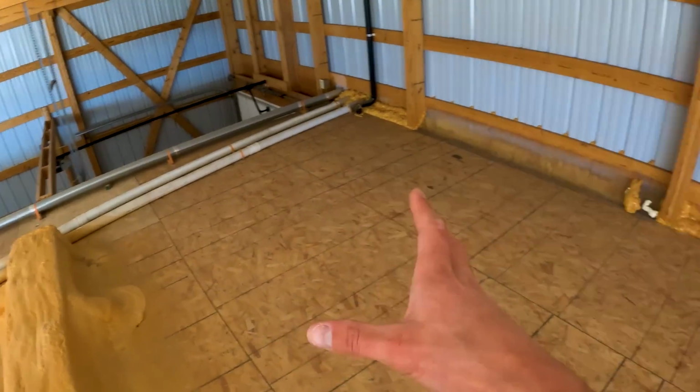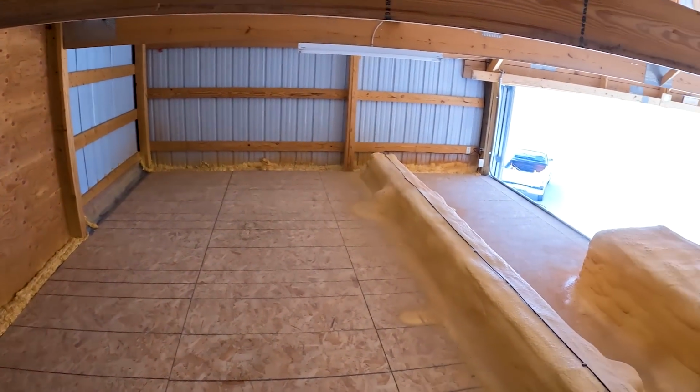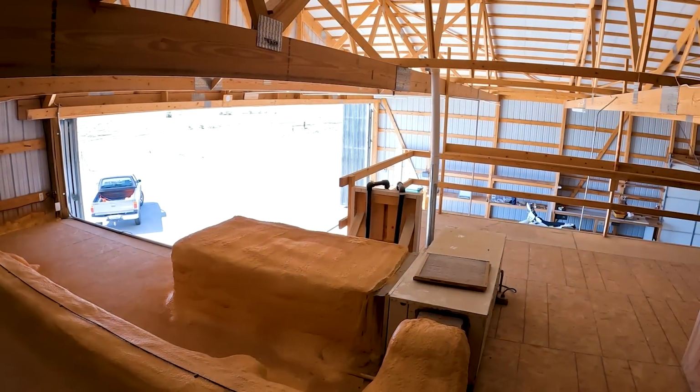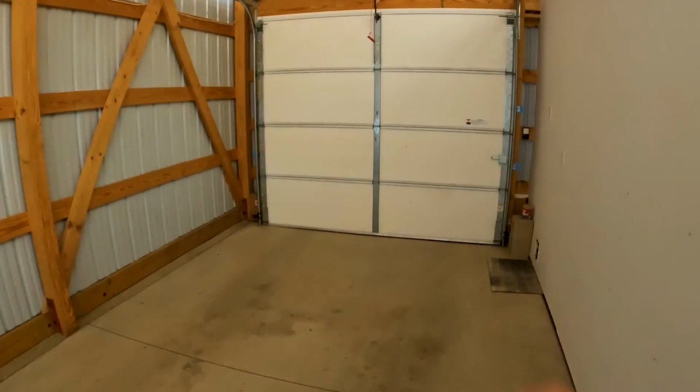I'll give you guys some updates if anything goes wrong with it, but so far it's been working really well. But yeah, there is a ton of storage up here, and because there's so much room, I'm gonna have to be really careful with how much weight I actually put up here. So I'm gonna go ahead and open this door up.